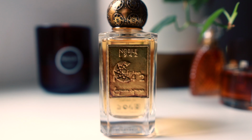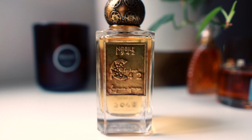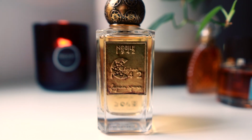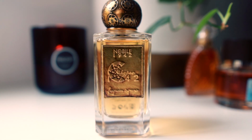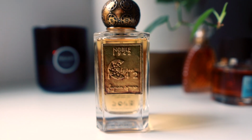I think the florals in here are mostly white florals, and it does dry down to be a little bit soapy, which I quite like. It has a beautiful soapiness about it, which isn't too sharp. There are no sharp edges in this fragrance. It is just so stunning, so beautifully blended. It really does replicate the style of those vintage style Chypres.